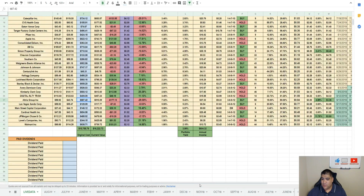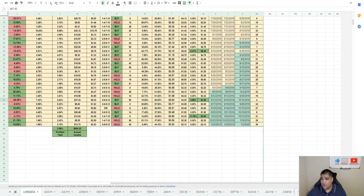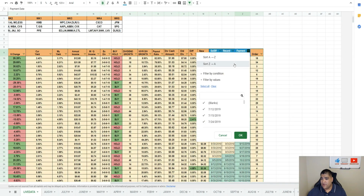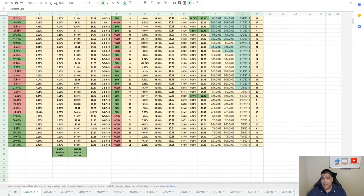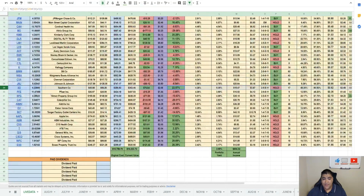And once this loads, it'll show us what stocks in our portfolio that I've entered on this website are going to be getting paid out dividends in the future. I probably could have looked at my spreadsheet a little bit faster than how that is loading. So as far as dividend payouts, we'll go ahead and sort it like this. We have a dividend payout on the 6th, and that is Friday.